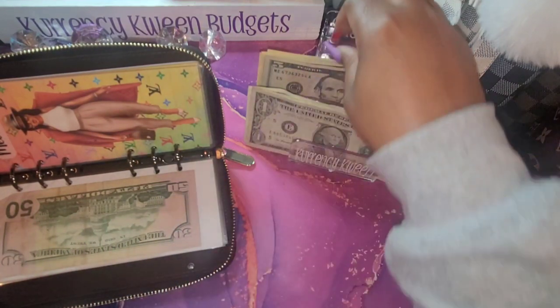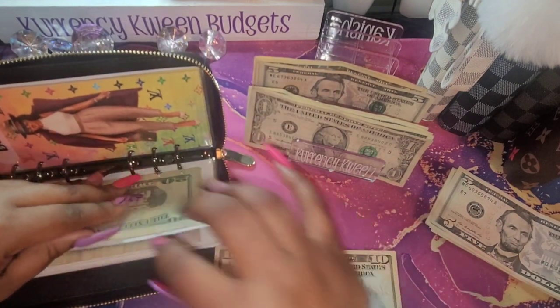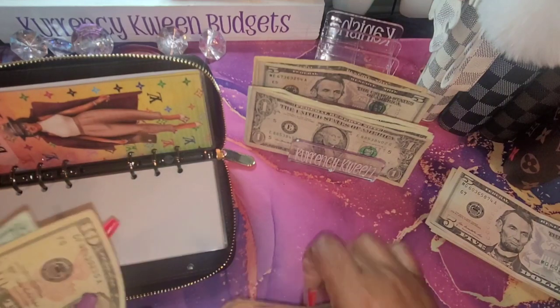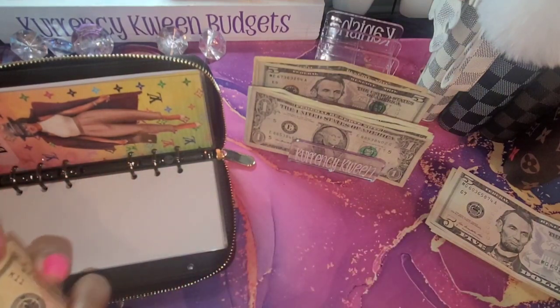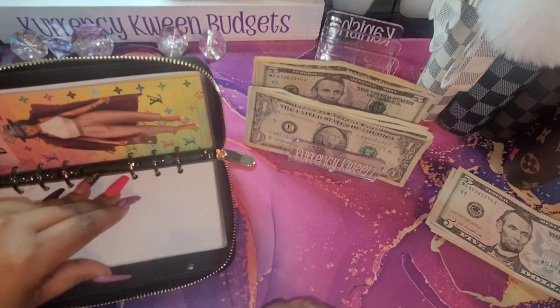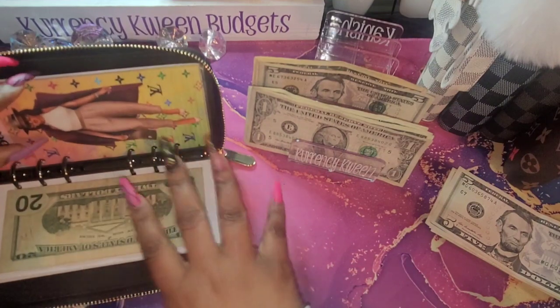So for my medications, I'm going to do 10. And I know I haven't spent anything in medication because no one has been sick, nor have I been to the doctor to see my chiropractor. So we have $40 there. And I do need to go see my chiropractor. I think I said that last time.